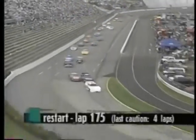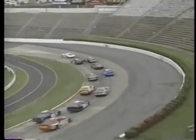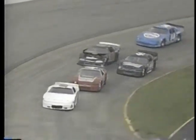Meanwhile, we're back green. 4 laps for that caution flag. 25 remain. Shane Hall, if you just joined us, has not pitted in his Chevrolet. Ron Young, the second place car, has fresh tires, has much fresher tires.